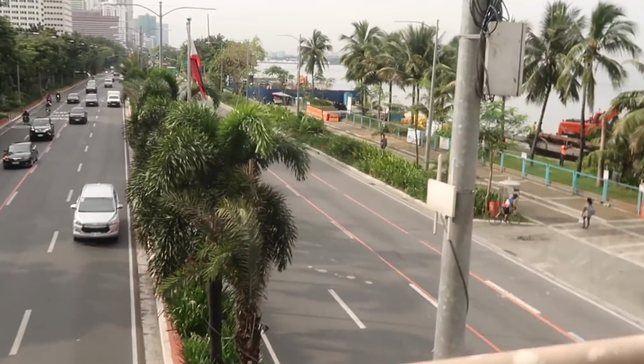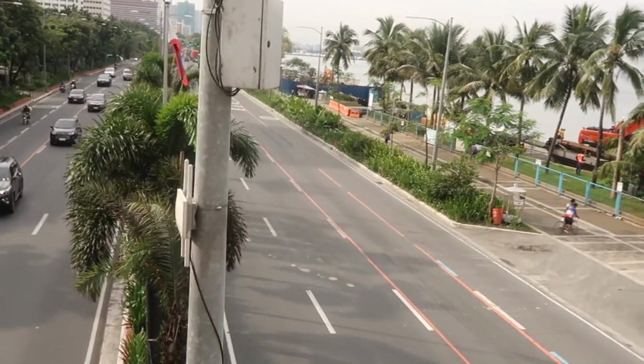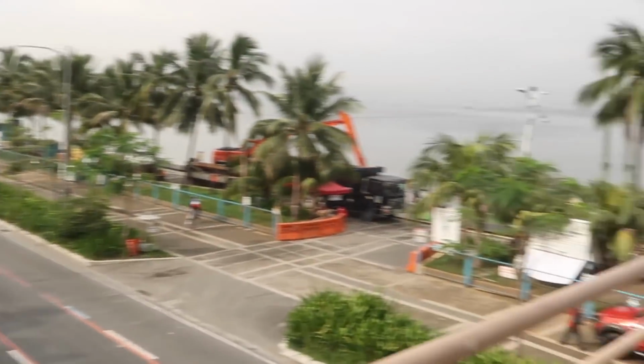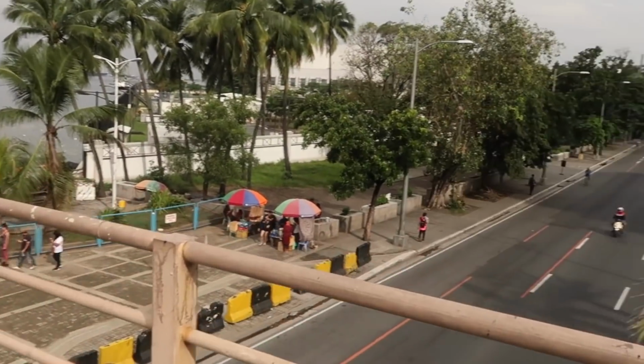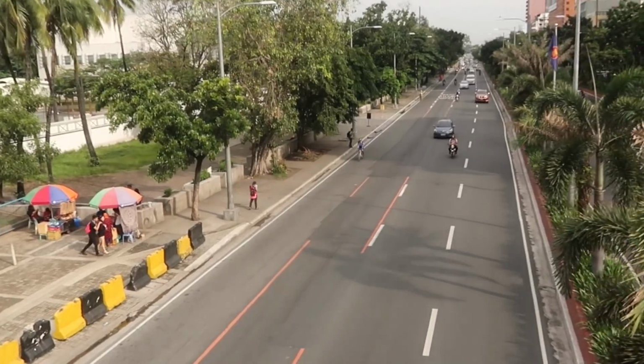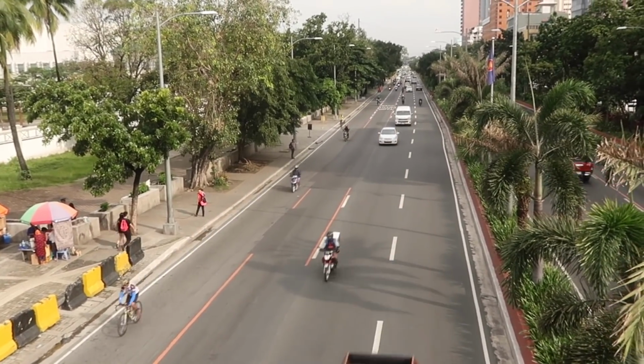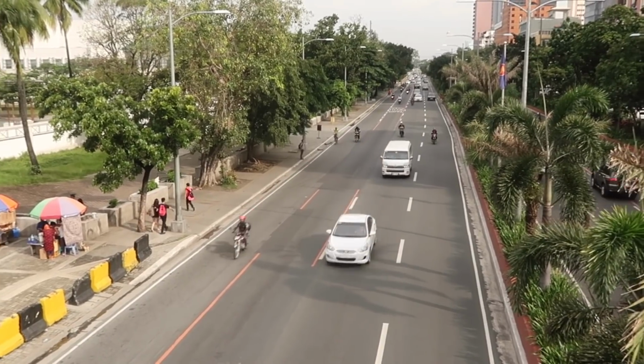I actually saw an MTPB clearing operation, an anti-illegal parking operation, somewhere over there. I wasn't able to capture it on camera. But they must really have a lot of groups going around doing it, and you can feel the difference. When you clear the roads of illegal parking, you can feel the difference. When you remove vendors from the road, you can feel the difference.